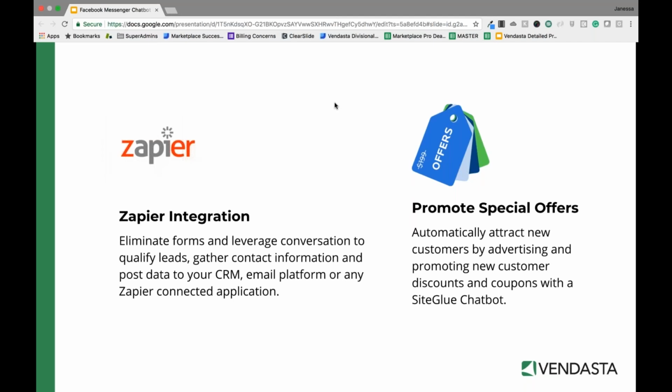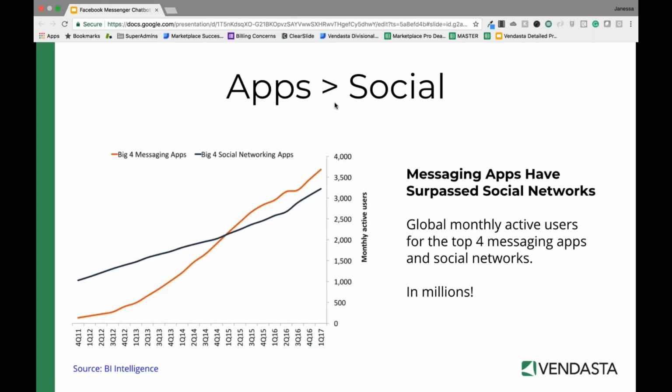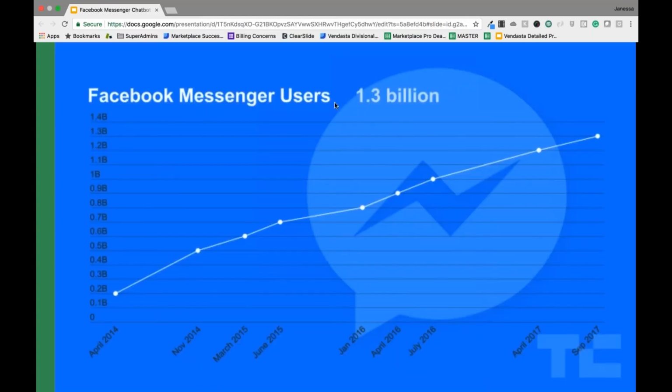But now that we've had them for a while, people realize how great they are. Why Messenger chatbots? Why take that next step and get a Messenger chatbot? A little bit has to do with how much messaging apps are growing. Within the last year, the top 4 messenger apps have actually surpassed the top 4 social networks for more active users monthly. And this number is in the millions. So we have more consumers every day going on these messenger apps than we have going on Facebook, Twitter, Instagram, and LinkedIn. So it is a really great place to be.